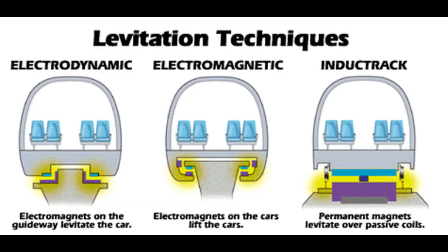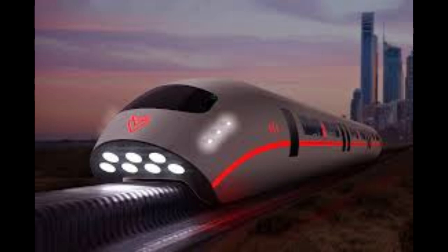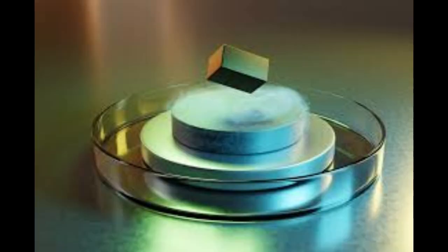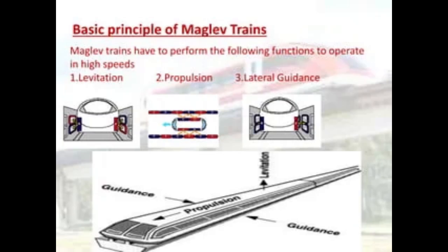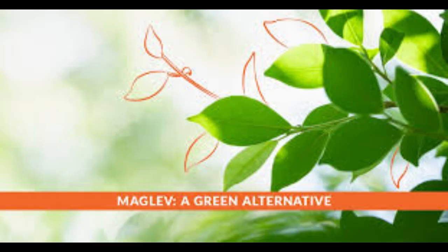Right. And that would change the way cars are designed and manufactured, wouldn't it? For sure. And the materials, too. Think about it. We'd need all these new materials that are specifically engineered for Maglev technology. Materials that can handle the stresses and strains of levitation at high speed. Yeah. And that would have a ripple effect on the whole supply chain, right? New components, new materials, new manufacturing processes.